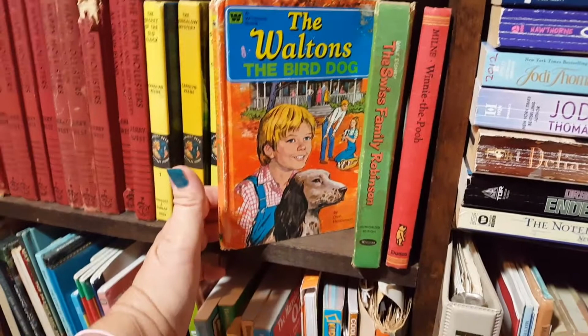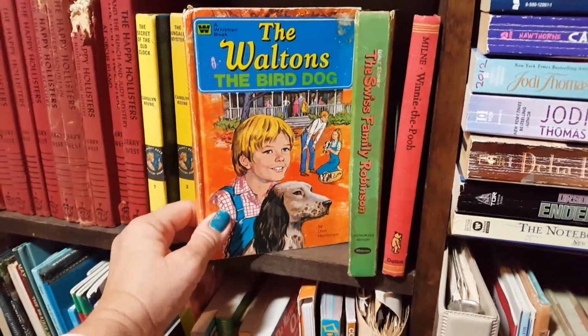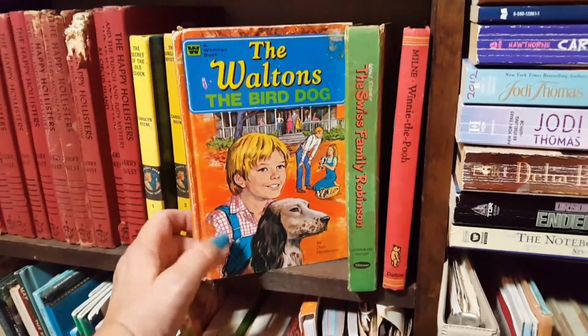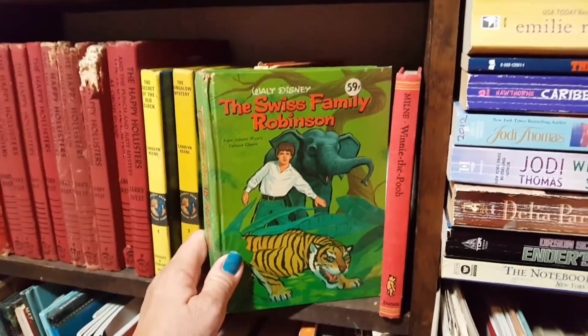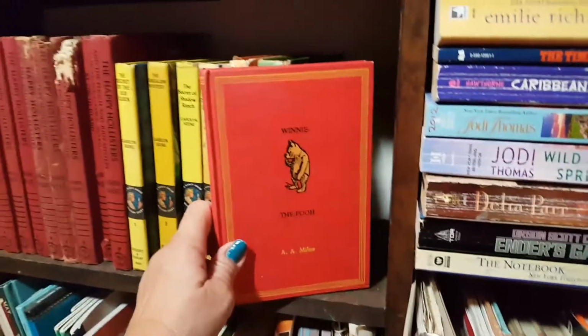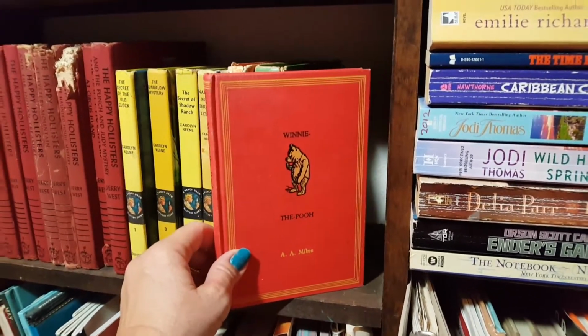I would love to find more of the Waltons. I didn't even know that they had actually done novelizations of the Waltons, but this one's called The Bird Dog, and there's Jim Bob on the cover. And I've got a copy of The Swiss Family Robinson, and I have not read either of these. And then a copy of Winnie the Pooh by A.A. Milne, and I have read this one.